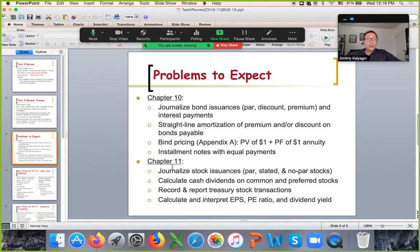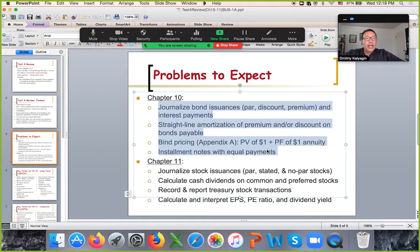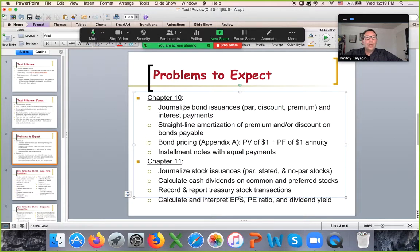So, problems to expect. As I said, a lot of your points, probably about 70% of your points come from problems. In chapter 10, you will have these 4 types of problems. You will have to do journal entries. I have a typo here. You will have to journalize bond issuances and interest payments for 3 types of bonds. Bonds issued at par, at a discount, and at a premium.